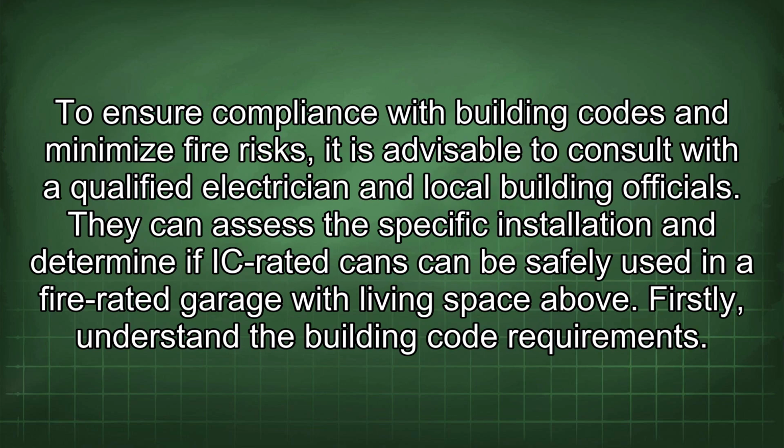To ensure compliance with building codes and minimize fire risks, it is advisable to consult with a qualified electrician and local building officials. They can assess the specific installation and determine if IC-rated cans can be safely used in a fire-rated garage with living space above.